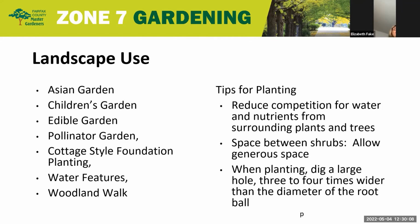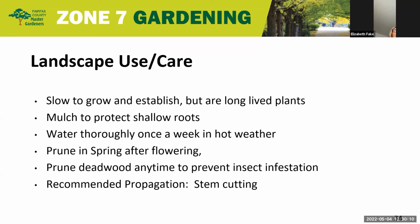With regard to use and care, they're slow to grow, especially in Zone 7 Virginia, and they're slow to establish, but they are long-lived plants. What you want to do is mulch to protect shallow roots, water thoroughly at least once a week during hot weather, prune in the spring after flowering, and prune deadwood anytime to prevent insect infestation. Recommended propagation is stem cutting.